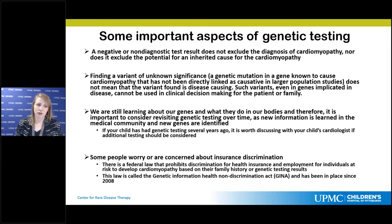There is something that we call a variant of unknown significance that can pop up on testing. These are basically genetic or DNA changes or variations in the DNA where we don't have enough clear-cut evidence in the medical literature to say that it's causing the cardiomyopathy in the family. So when we find variants of unknown significance, we don't necessarily treat this as if we have an answer. Even in genes that are implicated in cardiomyopathy, we don't feel like we have enough information to really allow us to determine who in the family needs to be screened and how frequently, or who's at risk.